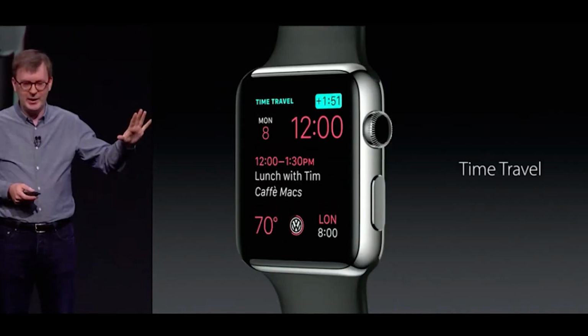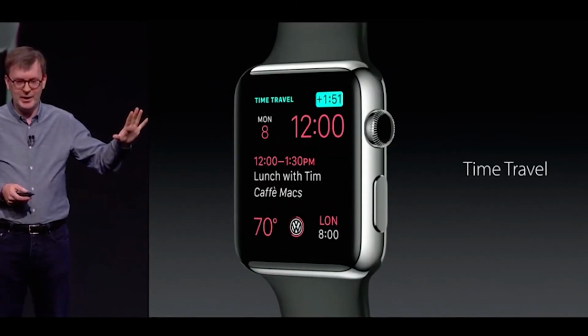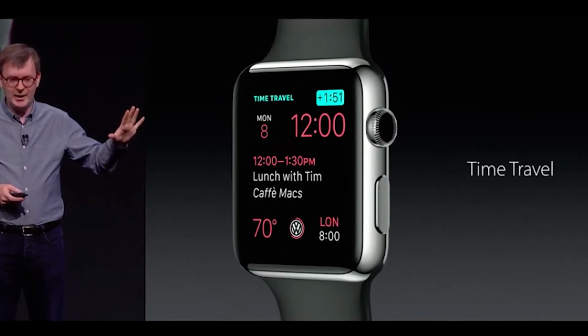Now on to watchOS 2. Native apps will be finally coming in the fall, and they're actually open to development starting today. Expect to see new watch faces as well as third-party complications, as well as the ability to add new friend groups and reply to emails straight from your watch. A new feature in watchOS 2 was time travel, which allows you to see information as it would be forward in time. And you can easily access this by using the digital crown right from the watch face.